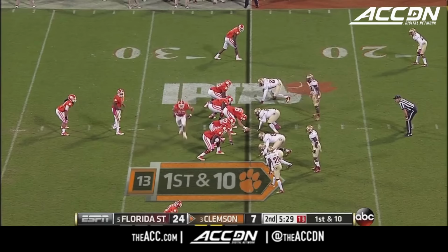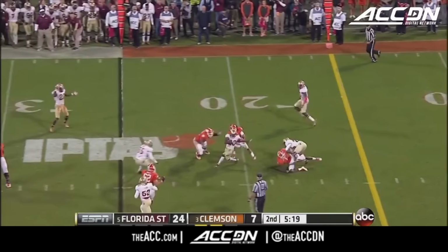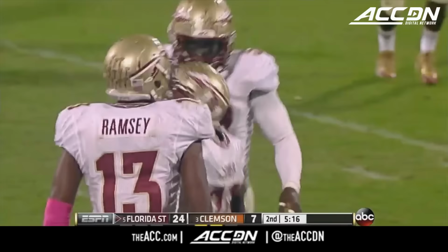They move the H back over, and so Joiner splits to the outside. Come back to the middle, intercepted. Picked off by you-know-who, LaMarcus Joiner, who started this defensive look, lined up at the line of scrimmage, dropped off, went back, and made the interception.